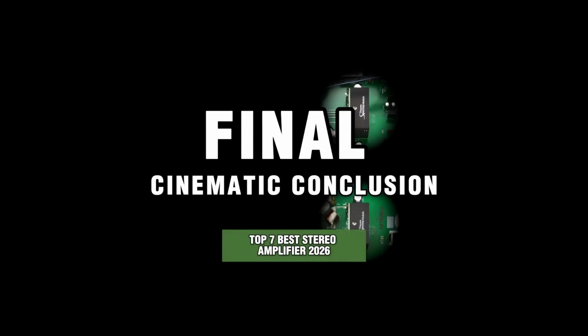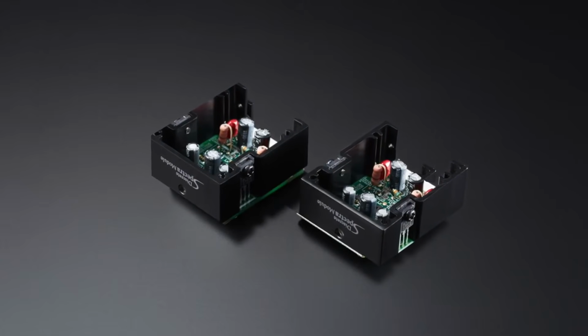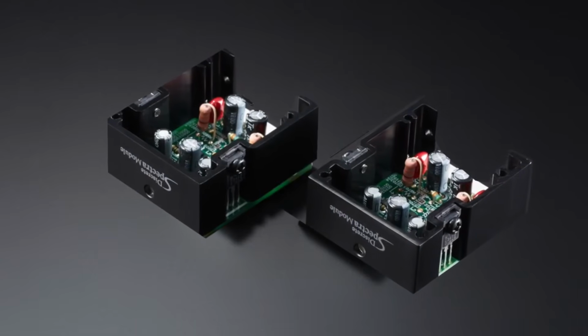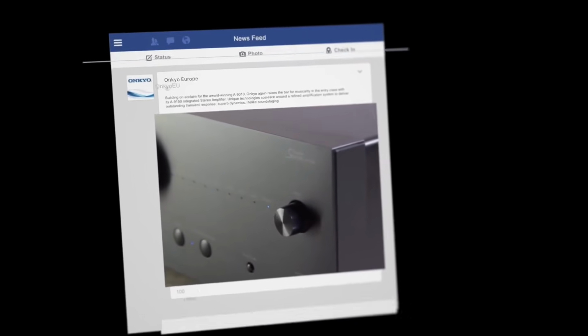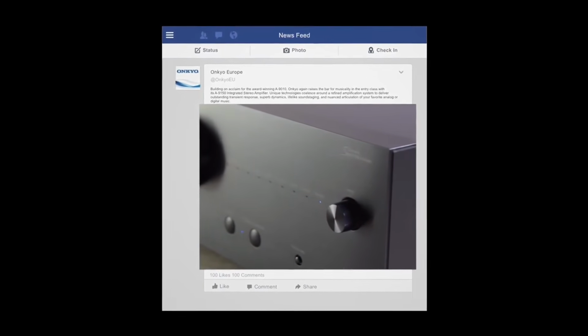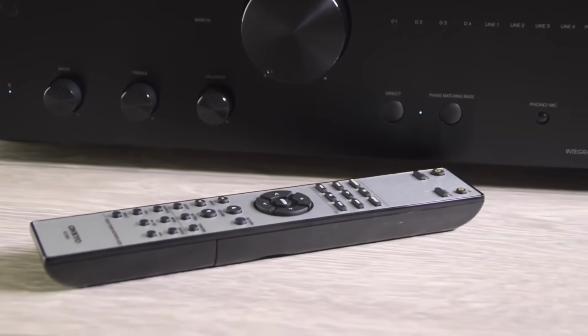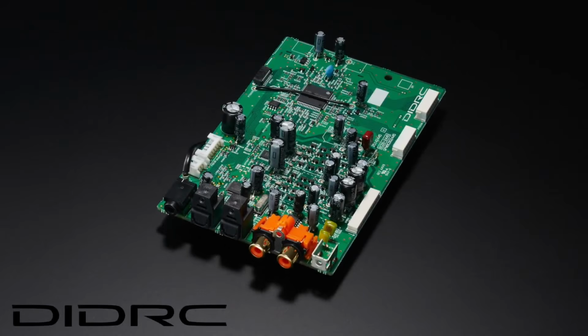Final cinematic conclusion. So now that you've seen all 7 amplifiers, from the raw classic muscle of the Yamaha A-S1200 to the smooth, modern precision of Cambridge Audio to the emotional detail of Marantz, the clean power of Denon, the digital intelligence of NAD, the tight, balanced tuning of Rotel, and the warm, addictive analog style of Onkyo, it's time to zoom out for a second. Because here's the truth nobody says out loud.